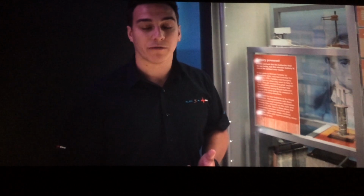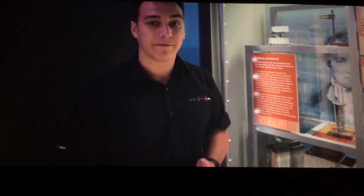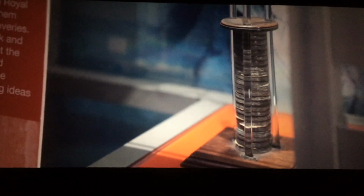This was one of the world's first electric batteries. This was given to Michael Faraday by Volta in 1814. This is known as the voltaic pile.